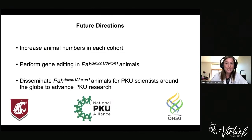And for future directions, I'd like to increase the animal numbers in each of the cohorts and perform gene editing in the Dexon 1 animal model, and also disseminate this animal model for PKU scientists around the globe to advance PKU research.